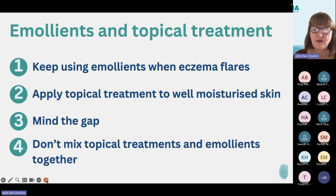So pat dry with a towel, and then often you can see where the area of eczema is inflamed, and that's where you need to target the topical steroid, because your emollients you don't have to target, but topical steroids you do. Then you should always have a gap. And there's been some recent research that says if you apply the emollient first, the gap should be much longer than if you apply the steroid first. So I personally would recommend in a flare the steroid first, wait 30 minutes, and then dot and stroke and apply the emollient on top.